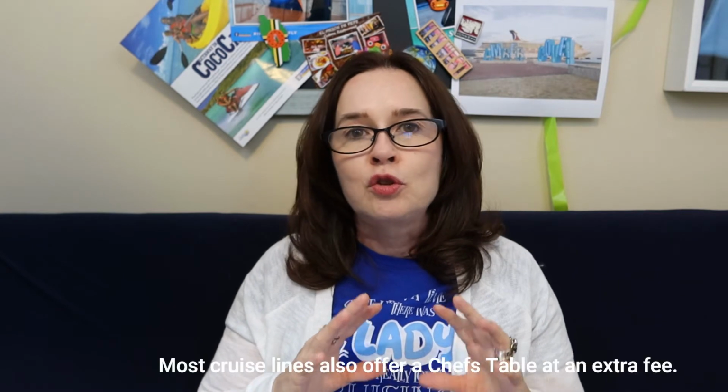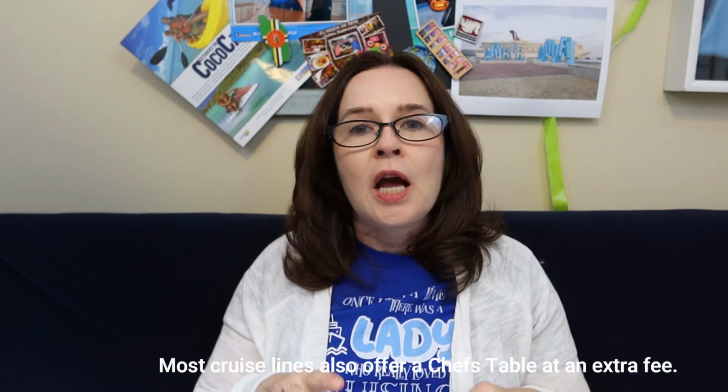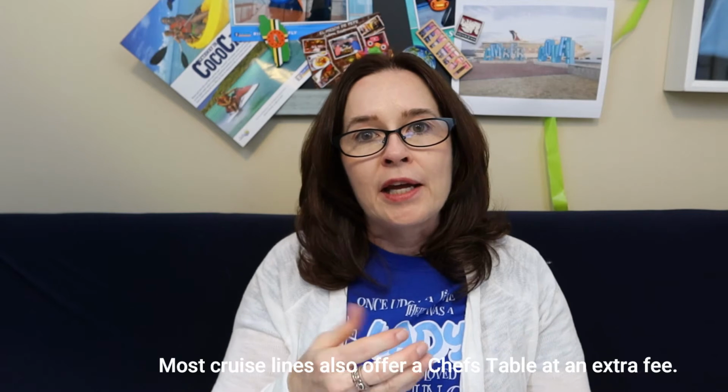If you're a food person and you want to try that, then great for you, do it. But a lot of times you can get a package. You can get three specialty dining treats, or you can get specialty dining every day. A lot of times they'll have lunch available at the specialty dining on C days, and it's a really affordable way to try out that restaurant without paying the full dinner prices.